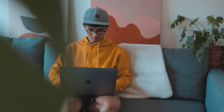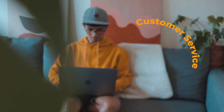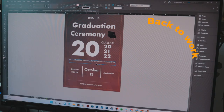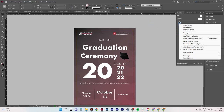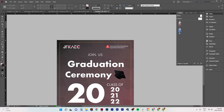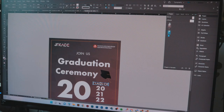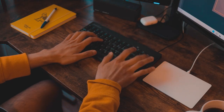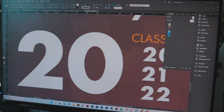I'm also responding to a few clients that I'm working with at the same time, and doing customer service. And I'm gonna be back to work again. I'm gonna make a slightly different version that they want to see with their font. So I play with different colors as well as a highlight, so it doesn't just look super white.